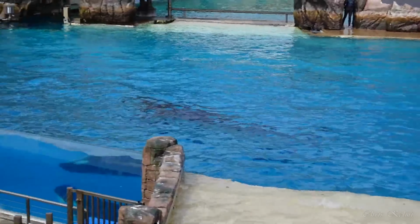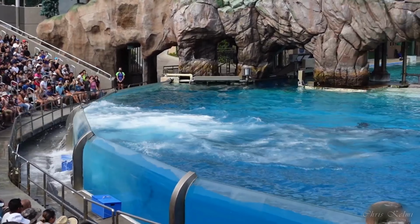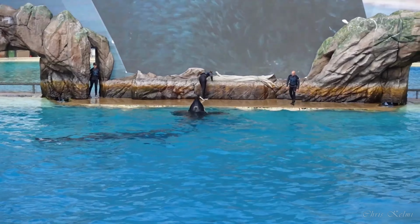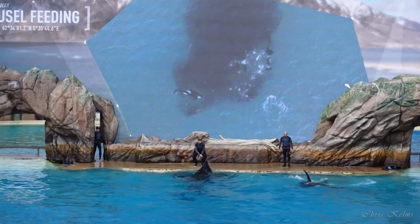Norwegian killer whales will circle herring, herding them together. The whales use sounds to coordinate with each other and to disorient the herring. With the fish confused and contained, the whales stun them with their powerful tail flukes, making for an easy meal.